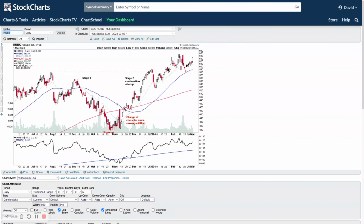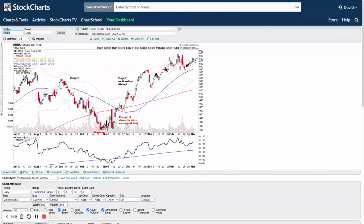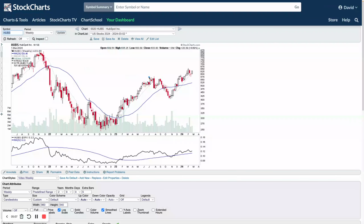strongly back higher again. So HUBS was similar in that regard, made that stage 2 continuation breakout attempt and is now sitting at a reasonable level here, just popping back through its 180R level above its 21-day moving average. So looking for it to continue to ride up back towards its highs there. Looking on the weekly, you can see that move in more context there. So the stage 3, the failed or brief stage 4 before it reverted back up towards the highs and made a continuation breakout. So looking for a further continuation move on this one.